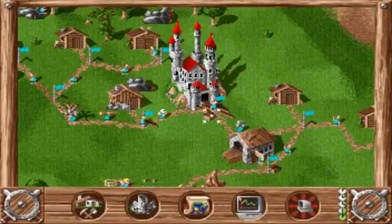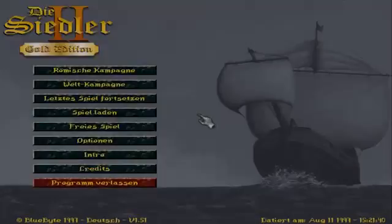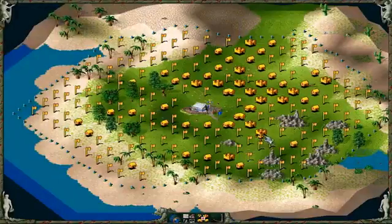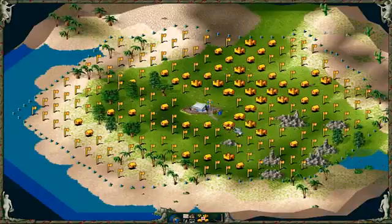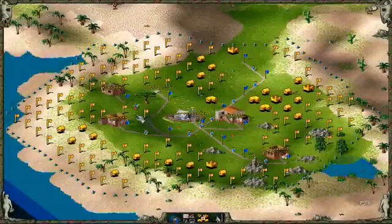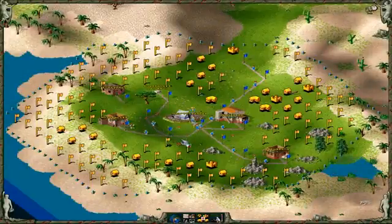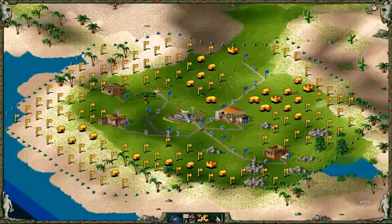3 years later, in 1996, the second installment of The Settlers was released. It did not only have much better graphics, but there were several new exciting features as well. Besides several new professions and buildings, the gradual discovery of the game map was first introduced. Also new were the 4 different races to choose from: Romans, Vikings, Asians, and Nubians.